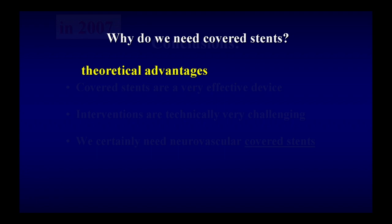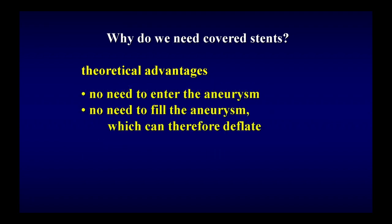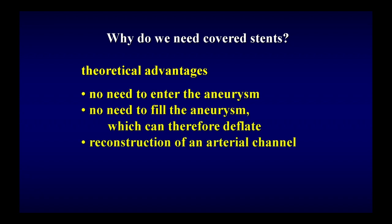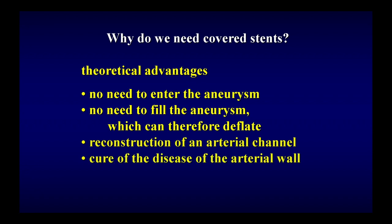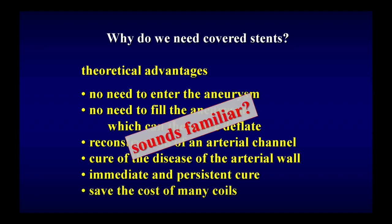Why do we need covered stents? Because there are theoretical advantages. There is no need to enter the aneurysm, no need to fill the aneurysm, which can therefore deflate. It's a reconstruction of an arterial channel. It's the cure of the disease of the arterial wall. It's the immediate and persistent cure, so it's cured forever. This I was saying in 2007, and also that it saves the cost of many coils. And again, it's exactly what flow diverters do.